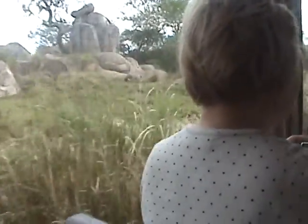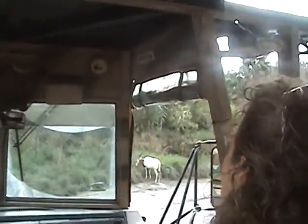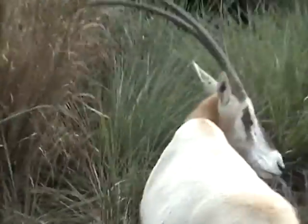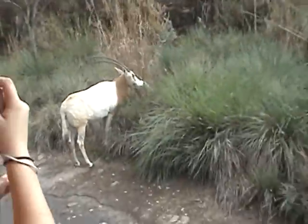On the direct left of us, right there, on this curve here, there's a scimitar horned oryx right next to the road. A scimitar horned oryx, they get their name from the scimitar sword, which their horns resemble. Right there. Oh, we saw it so close.